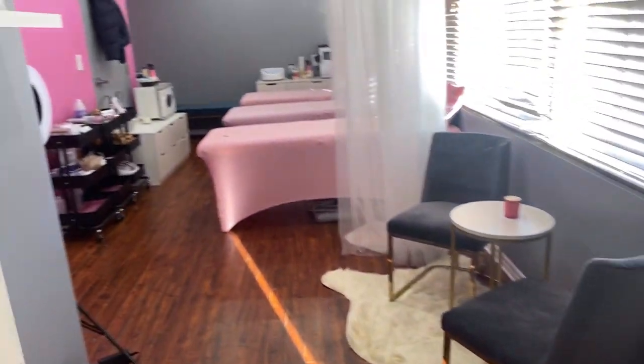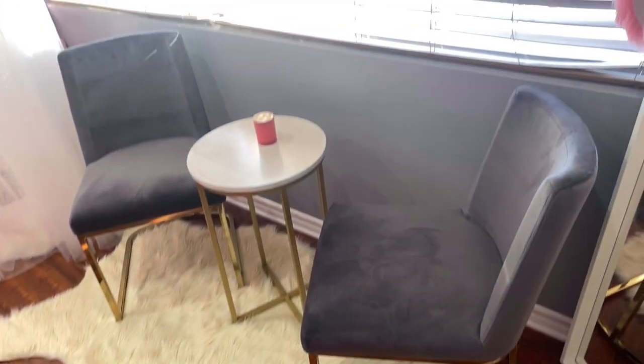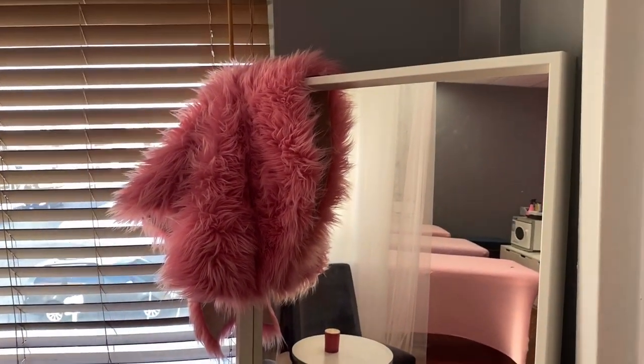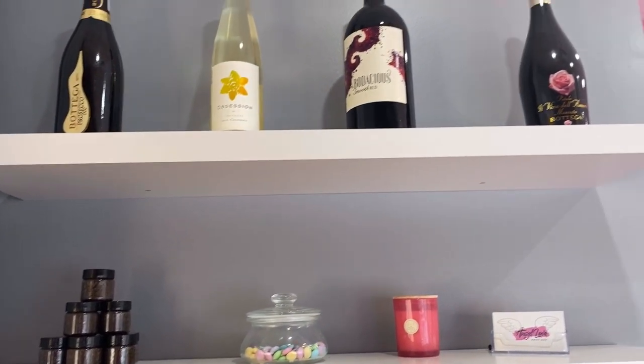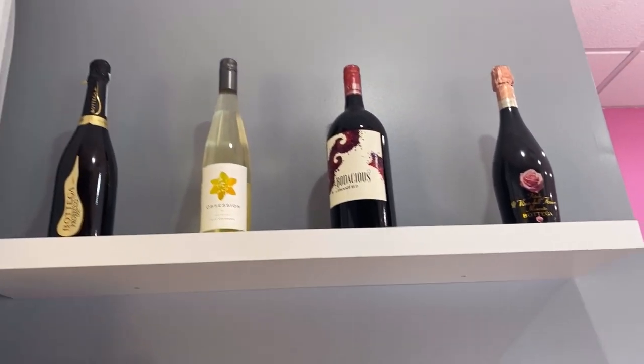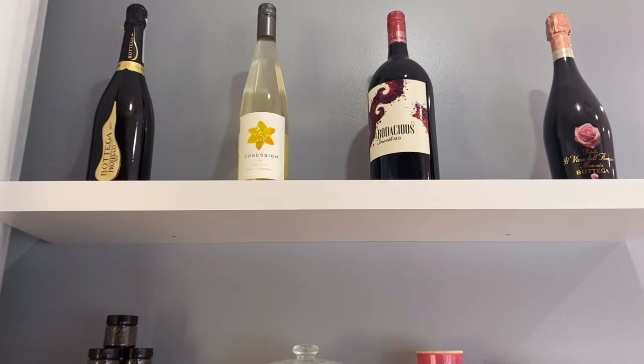Now we're gonna move into our work area. This is where we make our vlogs. In this area, this is our mirror. And then if we just turn the other way, we have mini scrubs, some more candy, of course, and we got some alcohol. We don't drink it, it's just there for show.